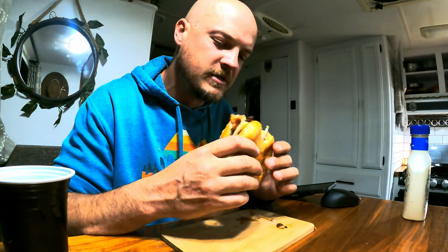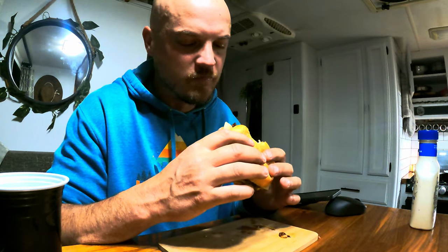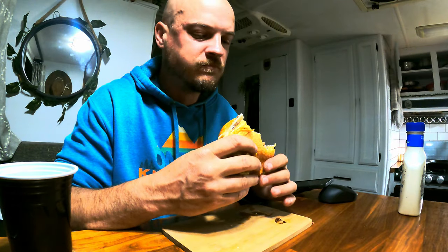Super good. Marissa did a great job on the burger. The brioche bun sets it off. Onions in there, bacon, Swiss cheese. And then Japanese mayo. Then we got Captain Lettuce Wrap over here.